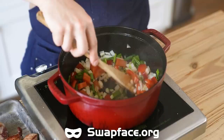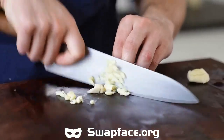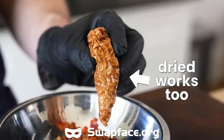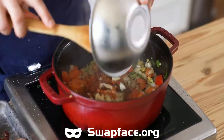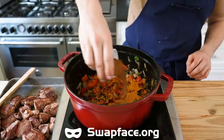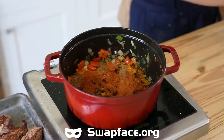Season lightly to taste with salt. Let that sweat for about 1 minute. Follow that with a 2-inch knob of ginger grated, 3 cloves of garlic rough chopped, and the missiles of destruction. 6 whole ghost peppers, rough chopped, 3 Carolina Reaper peppers, rough chopped, 4 Thai red chilies, rough chopped, and finally a little bit of fragrance. 1 tablespoon or 9 grams of curry powder, 1 tablespoon or 9 grams of garam masala powder, 1 tablespoon or 9 grams of Kashmiri chili powder.